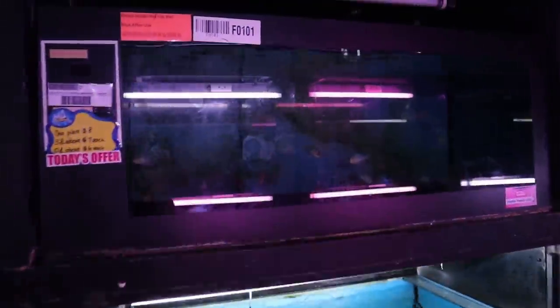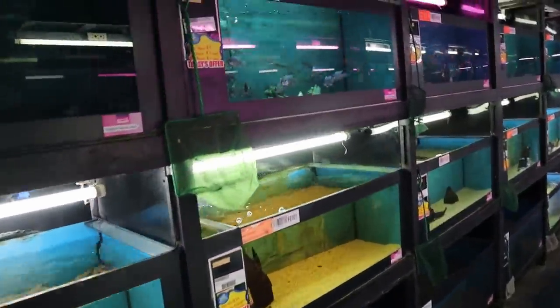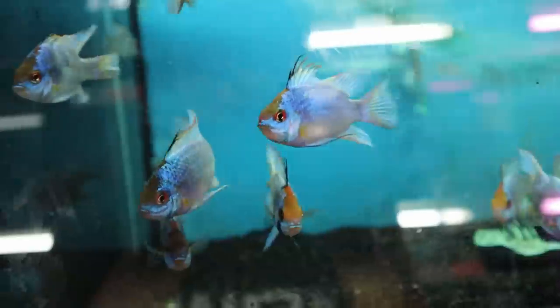Oh, so over here we've got some electric blue rams. The lights on this tank are turned off, but you can see how bright that color is, the electric blue coloration. It's amazing. What else? Got more electric blue rams, slightly larger ones here. Wow, really gorgeous.